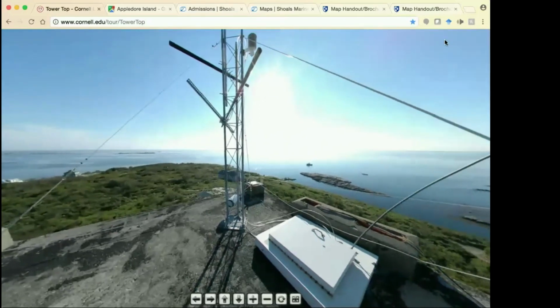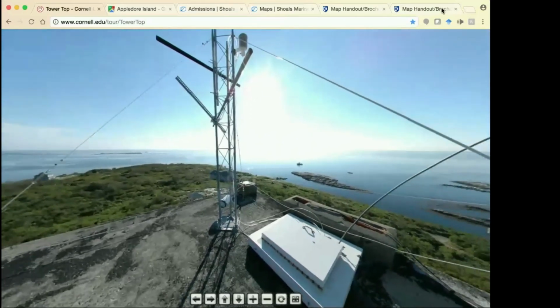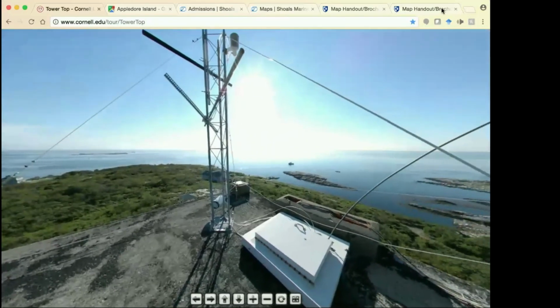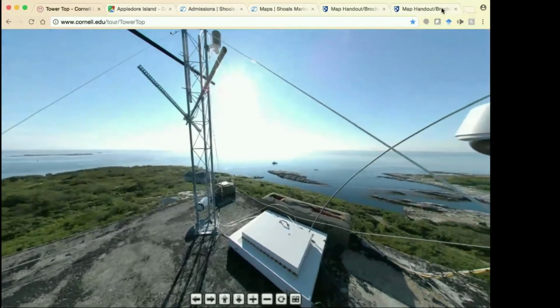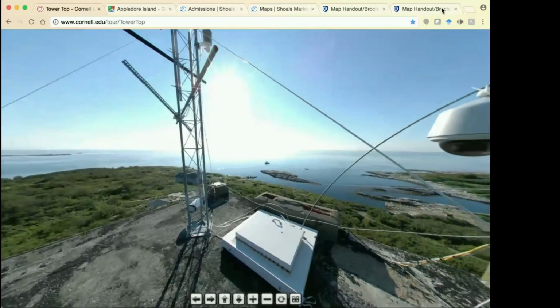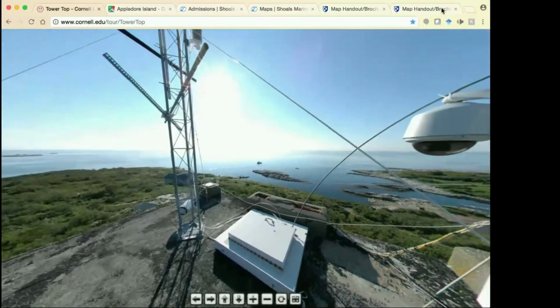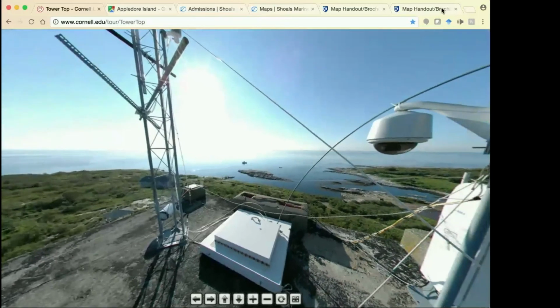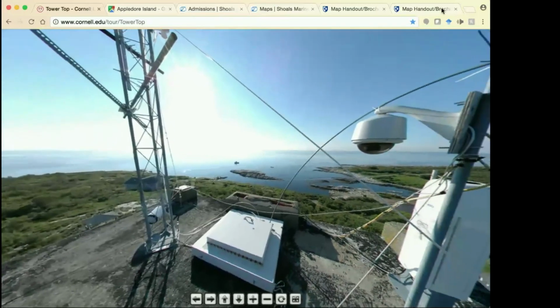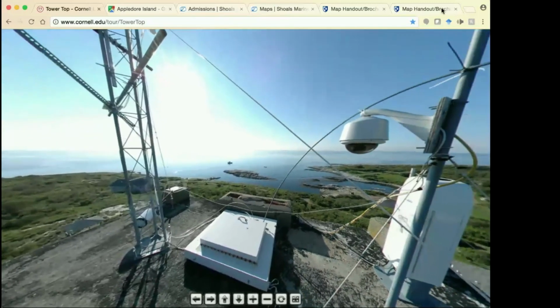We also have island engineers that make sure that all of our solar panels and the wind turbine are running well. The island is really proud of its sustainability initiatives, and if you come out to the island for a course, you'll definitely get up close and personal with the solar panels and the different energy and conservation measures on the island.